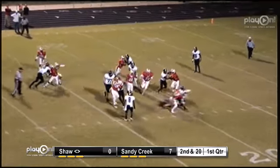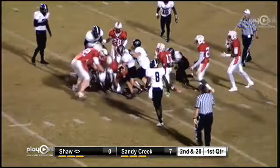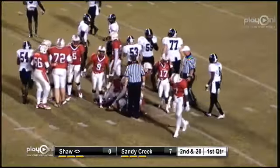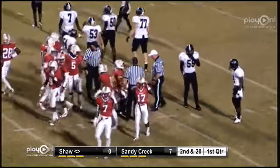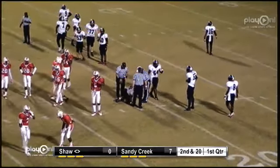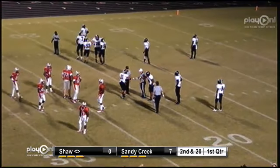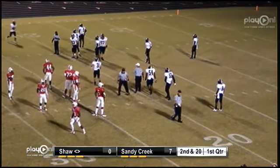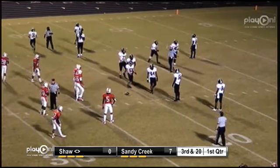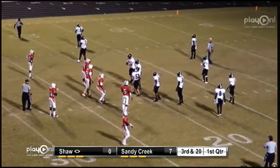Whittlesey going to give it off to his back, and he's got nowhere to go as he is bottled up at the line of scrimmage. He fights his way forward looking for a little bit more, but Corey Griffin comes in and makes a big stop for Sandy Creek, meets him at the line, slows him down, and he's going to get about a yard or two. There. Sorry about that, Brian. I was just saying, a little slow getting up. I tell you, it's impressive. He kept the wheels turning, kept the feet going, and turned what seemed to be a pretty quick stop into a couple more yards. Still a loss.